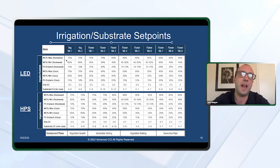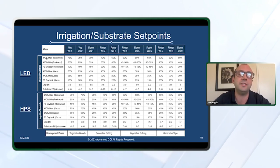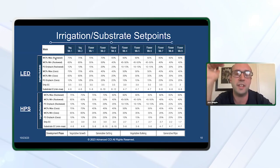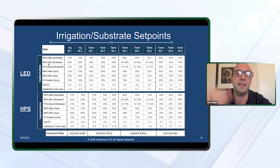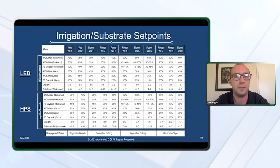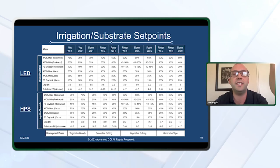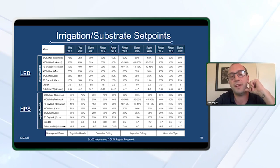But as you'll see in both graphs, WC stands for water content. The top one is max field capacity, so on the Arroyo graphs, that would be your highest water content for the day. The second one would be the minimum water content of the day. We have the dryback targets that we're shooting to hit for P3. What P3 means is from the last irrigation of the day to the first irrigation the next day. So that big dryback period is the P3 dryback.